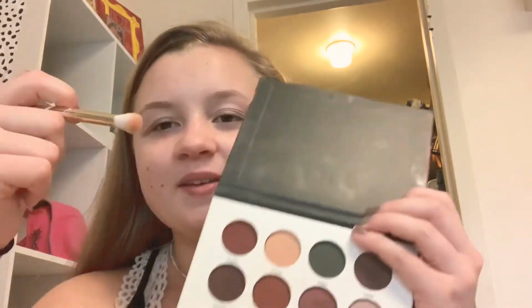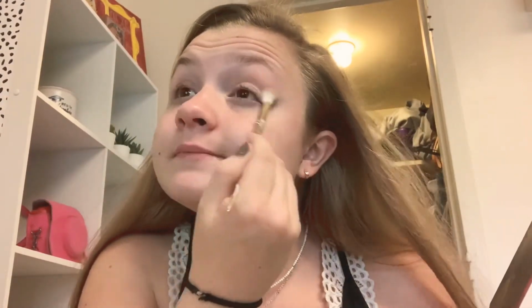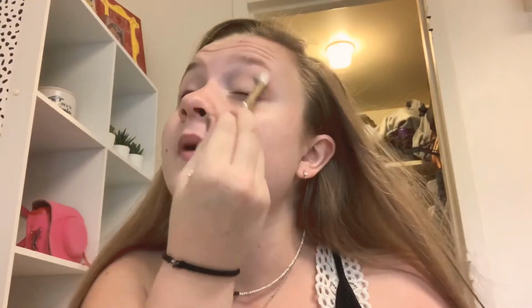I just use this really fluffy brush and I dip it into this color. You can tell I use it. That's so funny. Alright, you may ask why I'm not putting a primer on underneath it. It's because whenever I put a primer on, everything is more pigmented and I'm not going for that today.